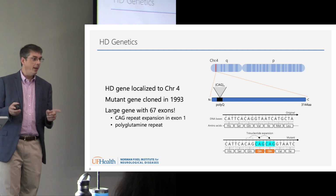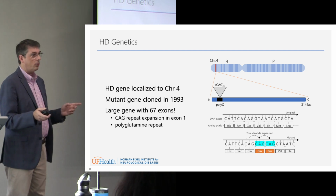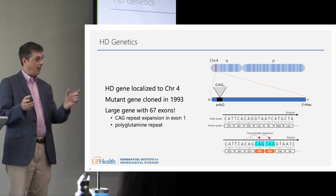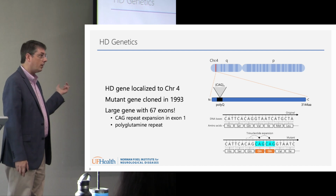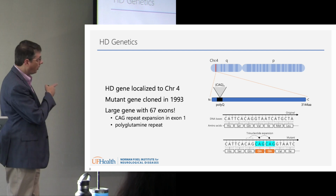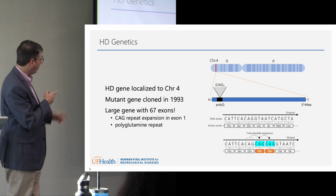The gene is a really big gene. I'll come back to this. Many of our genes are coded by both what we call exons, those coding portions, and then we cut out pieces of our DNA called introns. This one has 36 codons, it's huge. And the mutation for the gene is actually in the first part, the very first exon, the beginning of the gene itself.